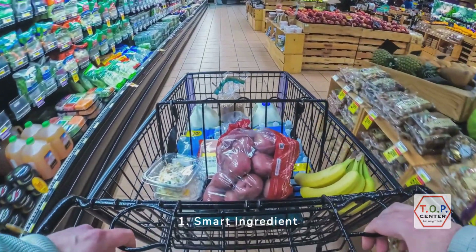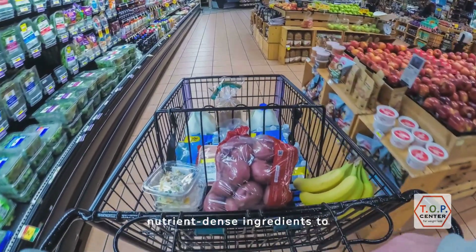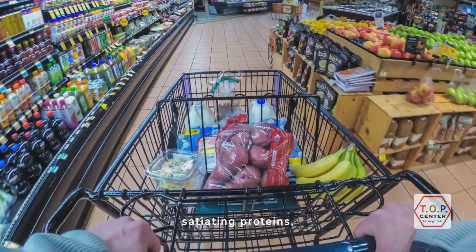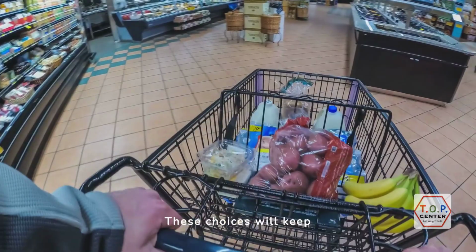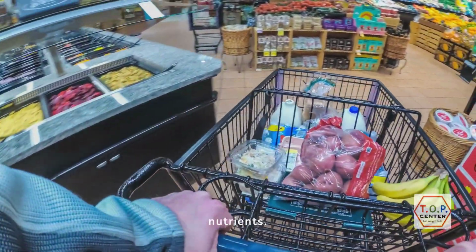1. Smart ingredient food selection. The first key strategy is choosing the most nutrient-dense ingredients to build your meals around. Fill your grocery cart with satiating proteins, fiber-filled complex carbs, healthy fats, and plenty of fresh fruits and veggies. These choices will keep you feeling energized and full while delivering powerful nutrients.